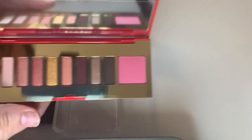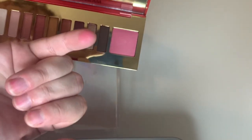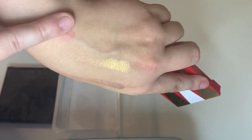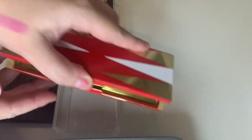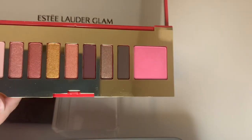So I don't know if I'll ever use that blush. Look how bright that blush is. I'm gonna dip my pinky, so that's, oh, I don't know if I'll ever use that. Maybe, if I soften it out, it's pretty soft. We can take the plastic out of that. Sorry, you're seeing my phone.